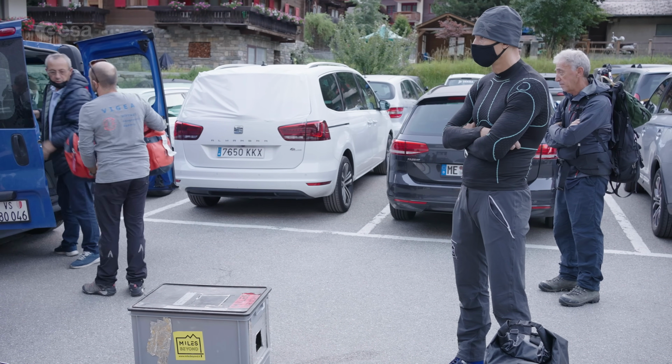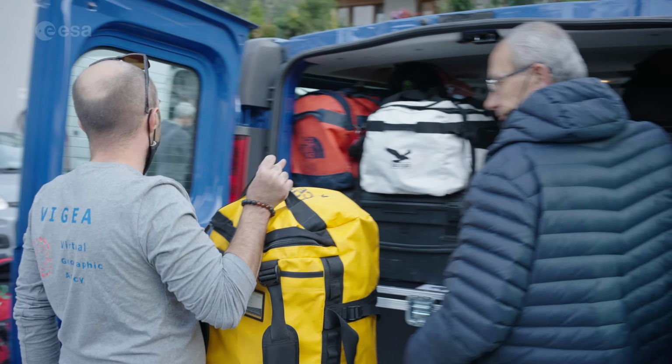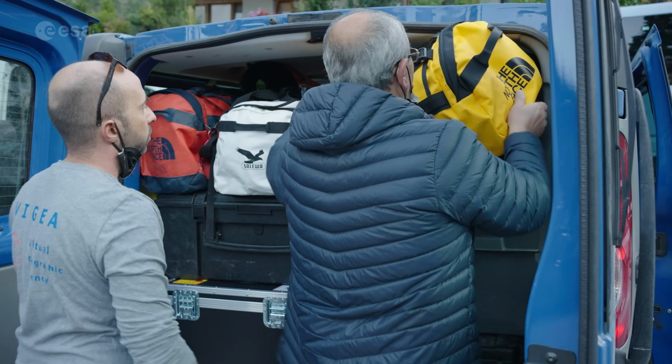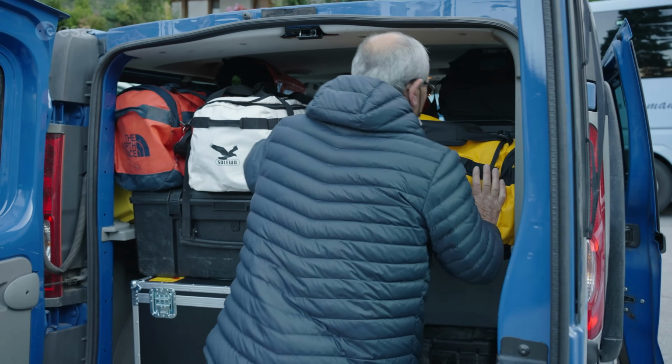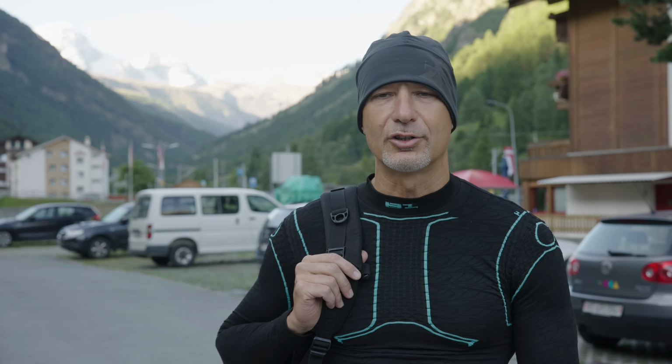Here I am in Täsch in Switzerland, and this is where my adventure starts. We want to witness and analyze how the Gorner Glacier is shrinking. And why would an astronaut be going on an expedition like this? What does an astronaut have to do with a glacier?